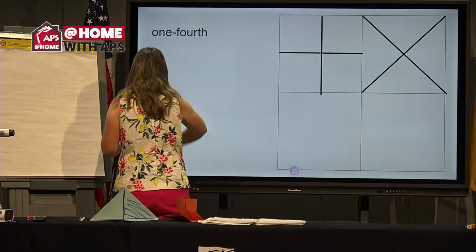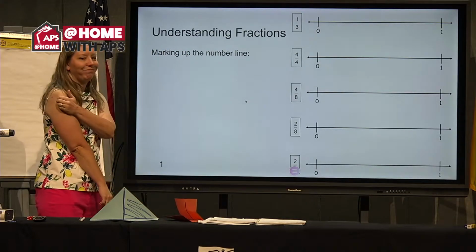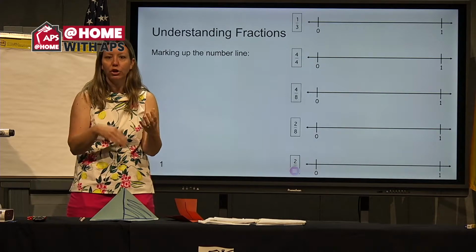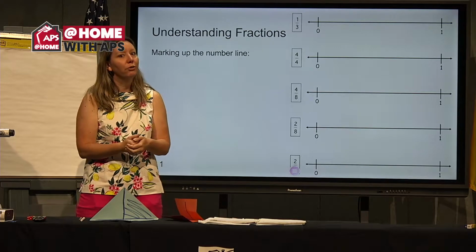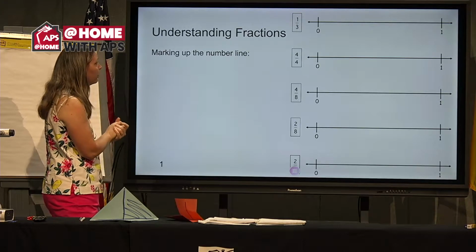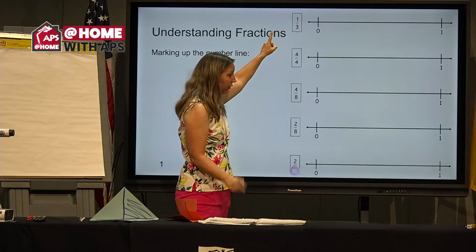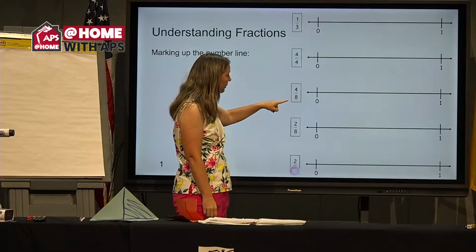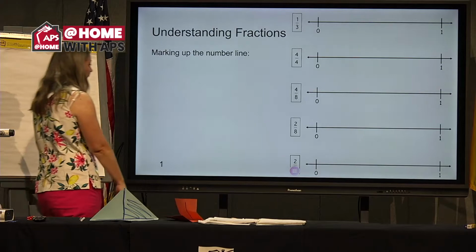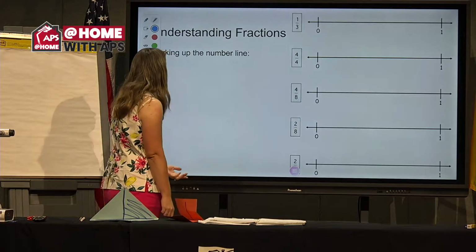So today we are working with some more fractions, but a little differently. Last time we were working with rectangles and trying to make fractions showing the pieces. Now we're going to be using number lines. So let's look at those number lines. I am asked to mark up the number line with each one of these. So I have 1/3, 4/4, 4/8, 2/8, and the last one, kind of hidden on me, is 2/6.